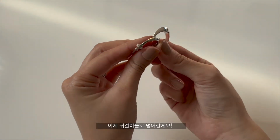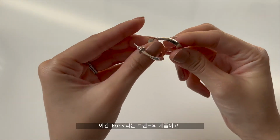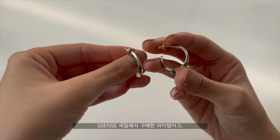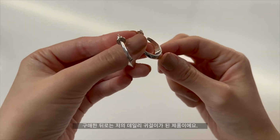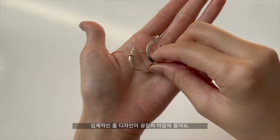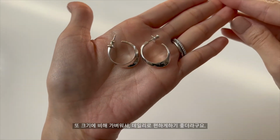Now moving on to some earrings. This is a pair from a brand called Ferris, and I did an unboxing of them recently. I got them on sale from Essence, and ever since I got them, I've been wearing them non-stop, and they have become my go-to pair of earrings lately. Each piece is handmade, and I love the sculptural shape of the hoops. It's pretty lightweight for the size, so I've been able to wear these pretty comfortably daily.